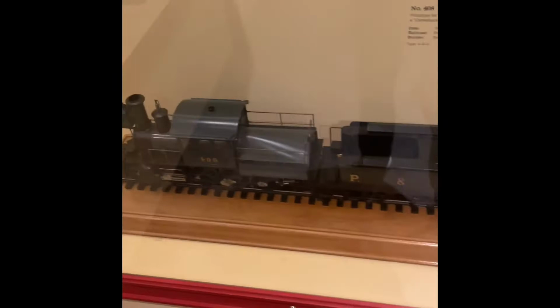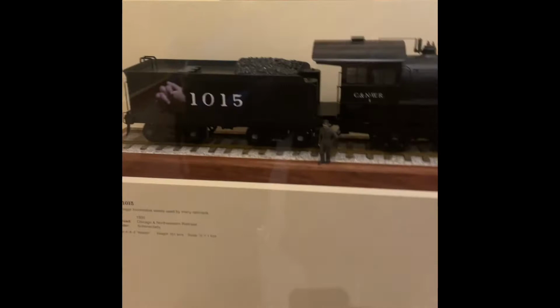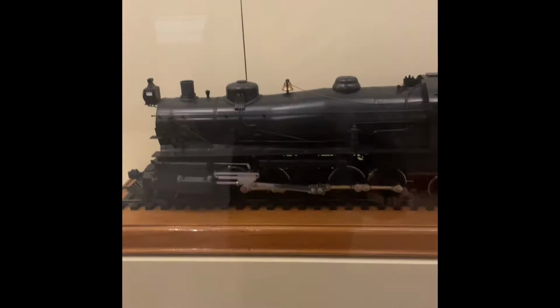Commentary, but this is just so cool. Look at the detail. That's awesome. The E8 prototype model.